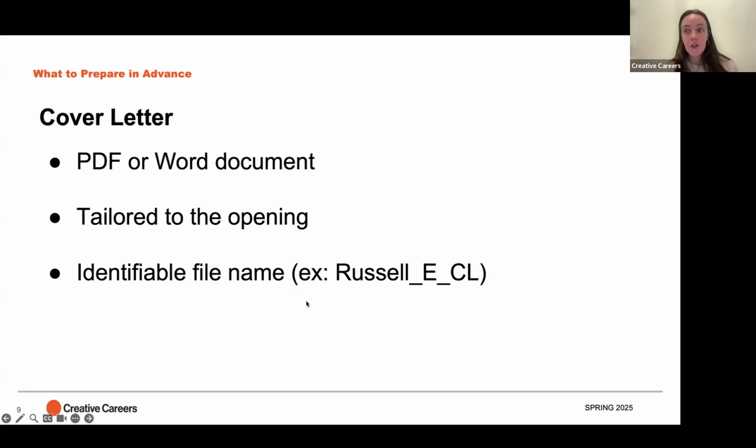And again, tailored to the opening, sharing specifically why you feel like you're an amazing fit, why this opportunity is an amazing fit for you, or why this company is an amazing match for your skill set and your interests. And then ideally, if possible, directed to the hiring manager or to the design team that's reviewing your applications. And of course, same thing, identifiable file name. In this case, we're using last name, first initial, followed by CL for cover letter.